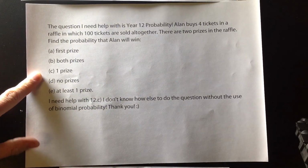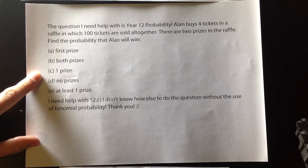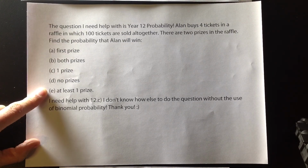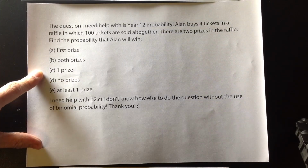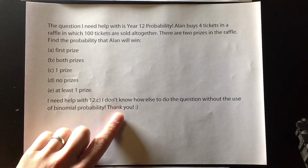Find the probability that Alan will win 1 prize. And I assume that means 1 prize only, because part E says at least 1 prize. So that would be 1 prize or 2 prizes. So I guess that means 1 prize and 1 prize alone. I need help with 12C. I don't know how else to do the question without the use of binomial probability.